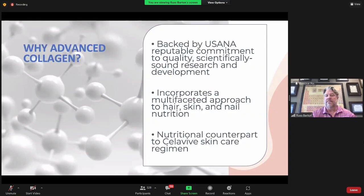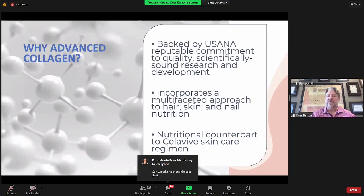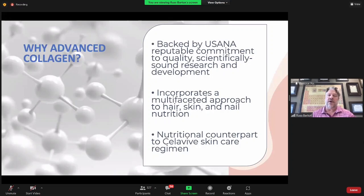And as far as the USANA product itself, why USANA? With our particular product, of course, I would just always go to our philosophy and our commitment to scientific and sound research development. It's also a well-rounded and more multifaceted product. As I said, in addition to the collagen, the biotin in there is also beneficial for the hair and skin and nails. And you've got some other ingredients in there that are, again, kind of complementing the protein itself.